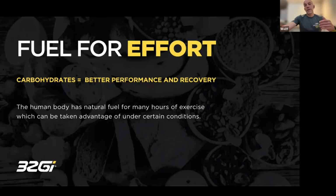It's unbelievable. And if you're taking caffeine along with that, it can lower the rate of perceived effort. We call it lowering RPE. You can also improve your power numbers. So take carbs and caffeine, and even better, as long as you can tolerate caffeine. I'll talk about that a little bit later.